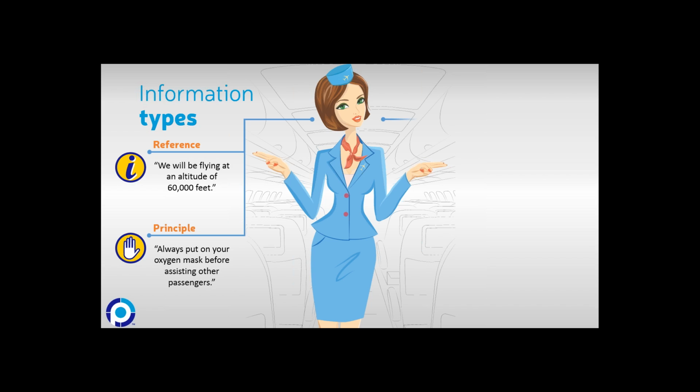Next, we have principle-based information. This is information that's used to inform users about what to do, or especially what not to do in any given situation. We have task-based information, the procedures.